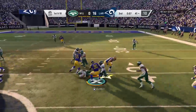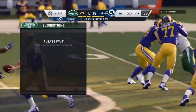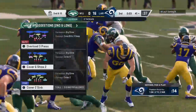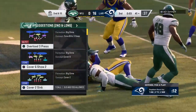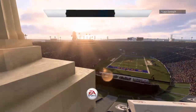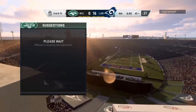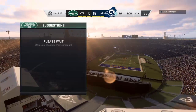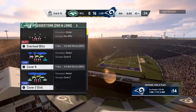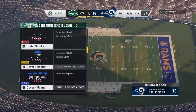Gurley. And for one of the few times here today, this run's not going to go anywhere. Call it no gain on the play, and it'll be 2nd down. 3 quarters in the books. This is the National Football League on EA Sports. Back now in Los Angeles. It's the Rams out in front here. They've got control of the football as well as we get set for the 4th quarter.